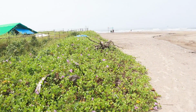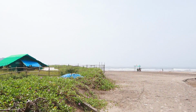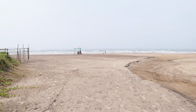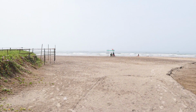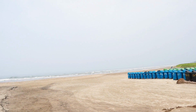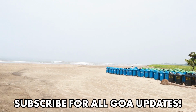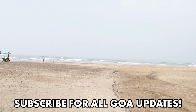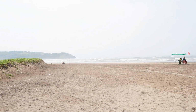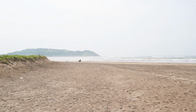As you can see, it's already starting to look beautiful here. Wow, it's pretty humid, but let's go around and see what they have on the beach. There are some foreigners here at the moment, and there are loads of these dustbins, because they clean the whole beach. Literally, they clean the whole beach. So as you can see, the beach is clean. The sand is not the cleanest at the moment, but in a few days it should be clean.